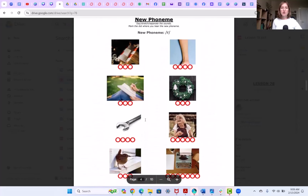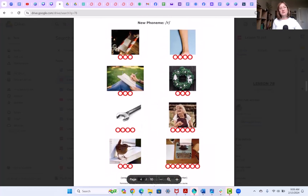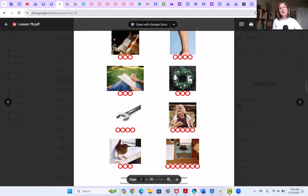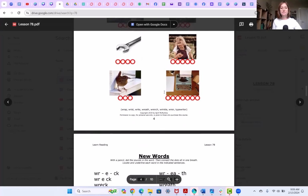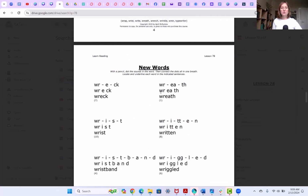On your phonemic awareness page here, I want you to separate each sound in these words, in these pictures, and then identify which one has the r sound. So as in rap, the sounds are r, a, p, and then this is where you hear the r sound. That brings us to our new words for today.